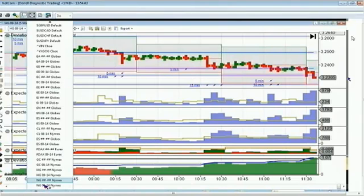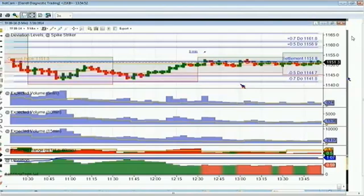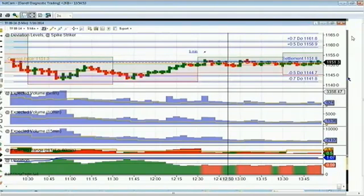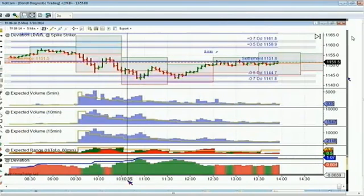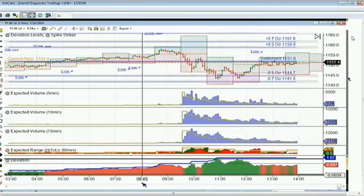Let's check out a few of our indices real quick. We'll go in and look at the Russell. Over here we got to move down. We do have a 1 deviation move on the Russell.